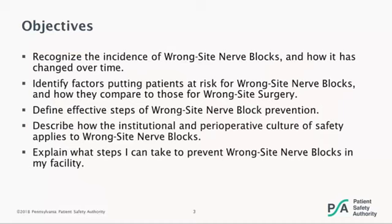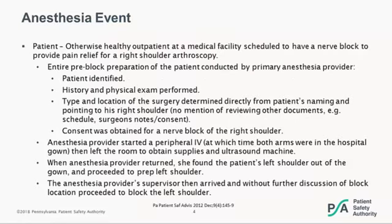At the conclusion of this webinar, participants will be able to recognize the incidence of wrong site nerve blocks and how it's actually changed over time. We want to identify factors putting patients at risk for wrong site nerve blocks and how they compare to those for wrong site surgery overall. We want to define effective steps of wrong site nerve block preparation and discuss how the institutional as well as perioperative culture of safety applies to wrong site nerve blocks. And finally, we want to discuss steps that you yourself can take to prevent wrong site nerve blocks in your facility. So to start with, we thought we'd go over an anesthesia event.